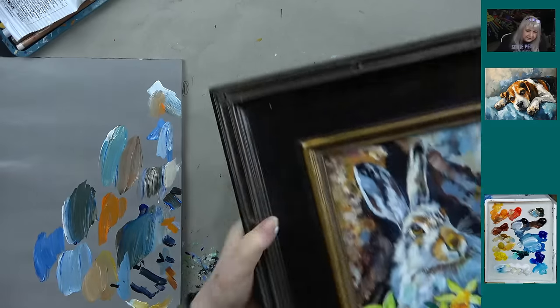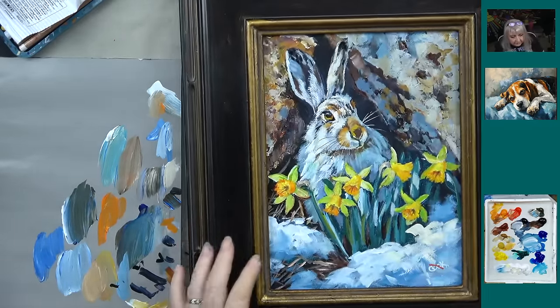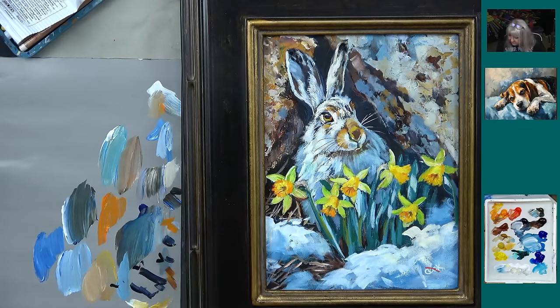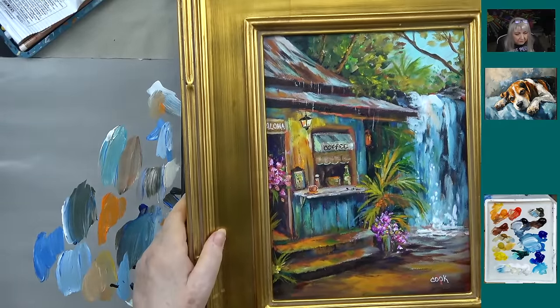Here's our rabbit. This was a 9x12. Here's our bunny rabbit. And you see, we don't come with frames, but there's our snow hare. That's one that will be going to somebody. It's not been claimed yet. What size is that? 9x12? Yes. And then here's a 9x12 Hawaiian waterfall.